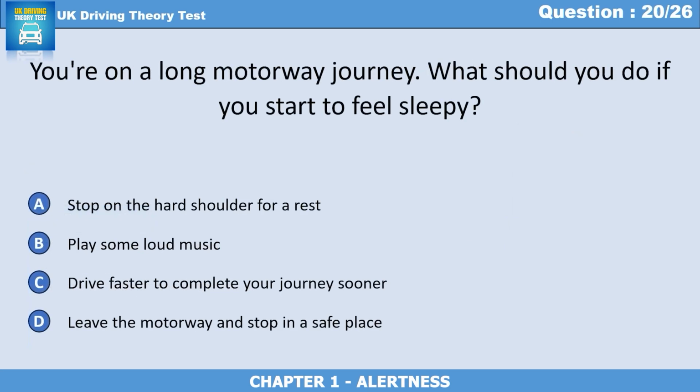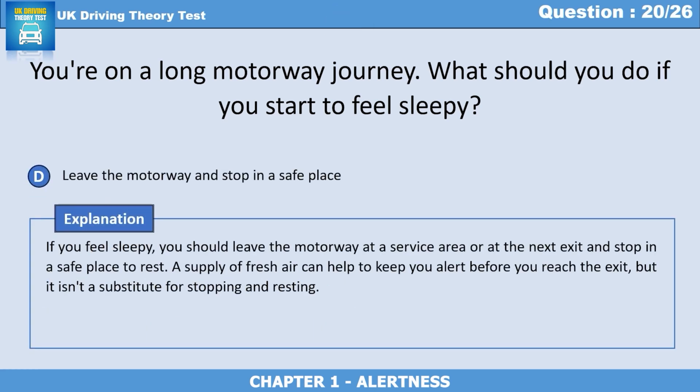Question 20. You're on a long motorway journey. What should you do if you start to feel sleepy? D. Leave the motorway and stop in a safe place. Explanation. If you feel sleepy, you should leave the motorway at a service area or at the next exit and stop in a safe place to rest. A supply of fresh air can help to keep you alert before you reach the exit, but it isn't a substitute for stopping and resting.